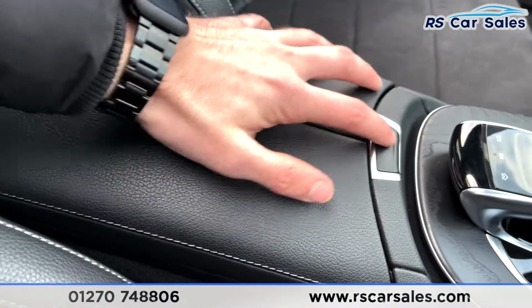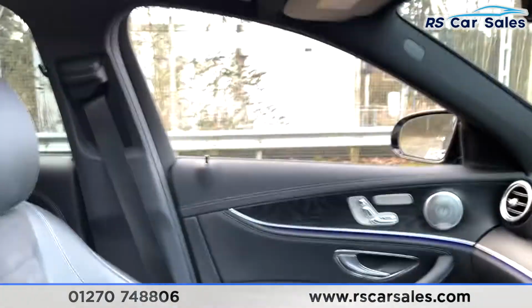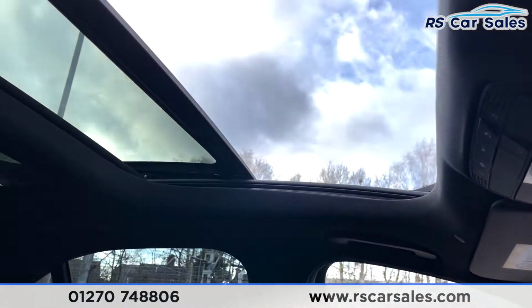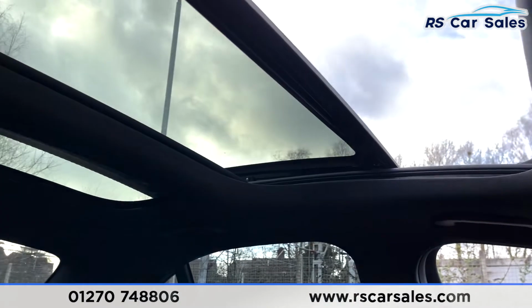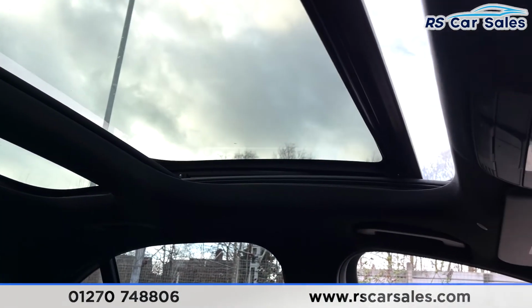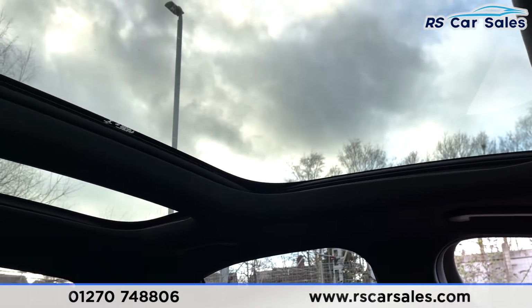In the centre we've got our soft touch leather armrest which does double up as storage. Close that up, and then last but not least we have of course got the sliding glass panoramic sunroof. So to close this up we'll simply press the switch like so, and as you can see and hear, that all works exactly as you would expect. We'll wait for that to close.